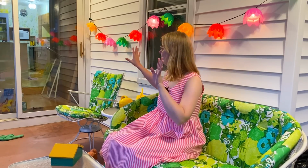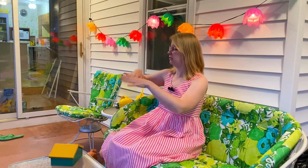And then I got these 2 tables at a thrift store recently. But the total cost of everything in this room, the tables, the furniture, the lights, the little bits of decor, the flamingos, all of it was definitely under $500, which is the cost of just one of these gliders. So I'm very proud of this. I feel like it is a budget makeover if you're into vintage.